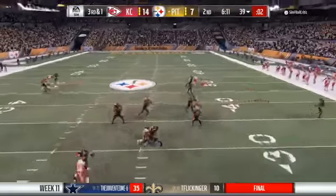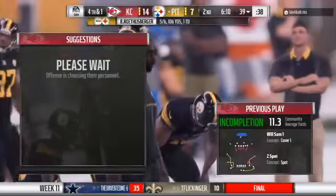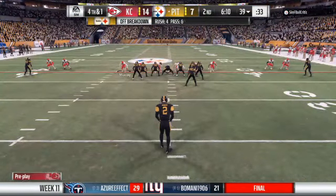Now Roethlisberger to throw. And that is incomplete. Really good, smart play by the defense, understanding 3rd and short, guarding the first down sticks, and being able to make a play on the football and bat it down.